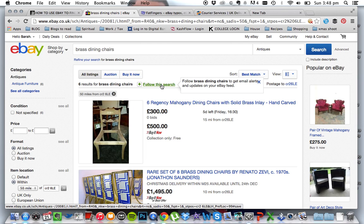And what that means is basically what it says. You'll get followed brass dining chairs to get email alerts and updates on your eBay feed. So you're ahead of everyone else. As soon as someone lists a brass dining chair with that title, it's going to come through to my email inbox straight away, and that way I can see things as soon as they're listed. And I actually did this with the brass dining chairs recently.